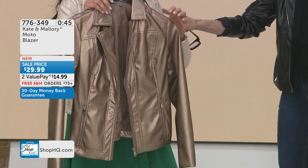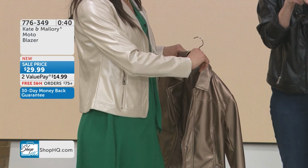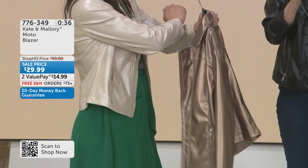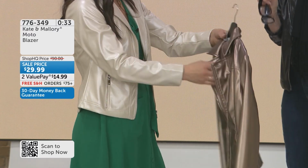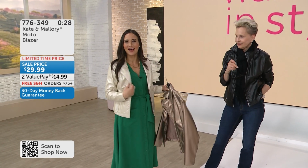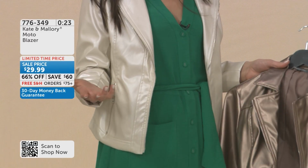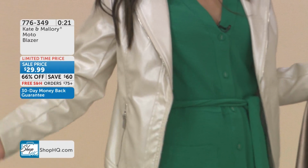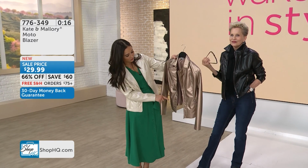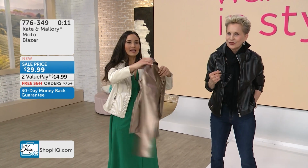You know what's good? This is lightweight enough that it is going to take you through spring. Absolutely. Now we're not talking heavy winter weight here, okay? We're talking a faux leather that is a lightweight feel. And this is the pearl that I'm wearing, and it does have a nice luster, like the luster of a pearl. This one very fresh and ready for spring. You're going to be wearing it all year round, especially if you live in a climate where all you need to take you through the seasons is a lightweight jacket. Very traditional seaming that you would expect and that you love in a moto jacket. Zippered pockets, fully lined, as Charla pointed out before.